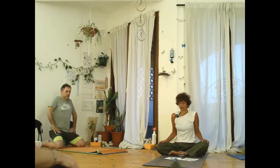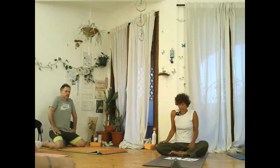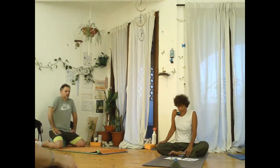Keep the chest open, the back flat, the spine long, and it's just the shoulders. Connect it with the breath. Inhale up, exhale down. Good, now start to go backwards. If you want, repeat the mantra hum.